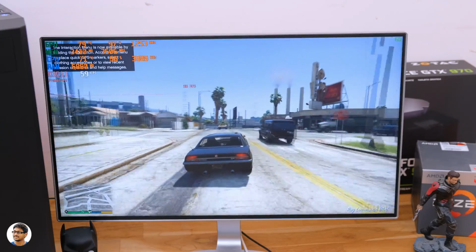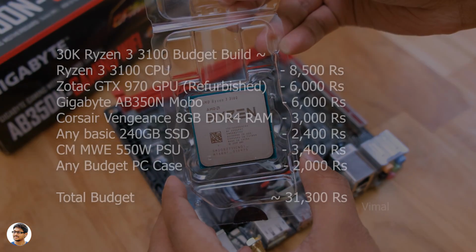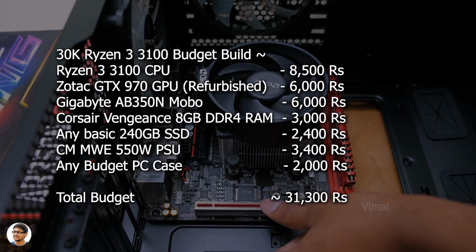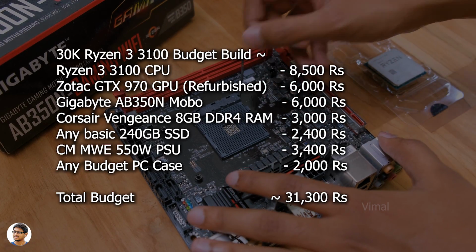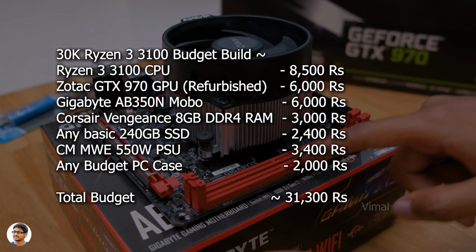Well, that's it guys, time to wrap it up. Let me quickly summarize all the component prices for this build. The Ryzen 3 3100 CPU costs around 8,500 rupees. My second-hand Zotac GTX 970 costed me around 6,000 rupees. Gigabyte's AB350 and Wi-Fi motherboard cost 6,000 rupees. And coming to the RAM, Corsair's Vengeance LPX 8GB DDR4 RAM is available for 3,000.